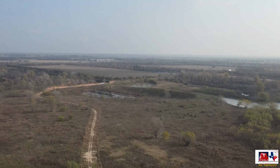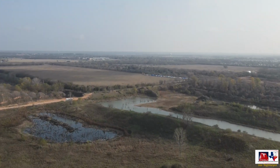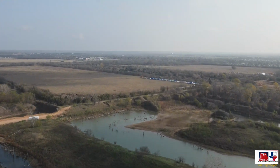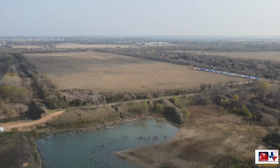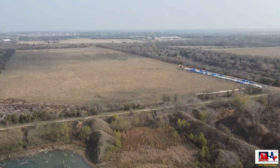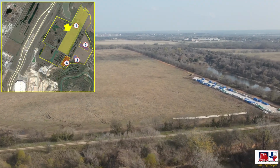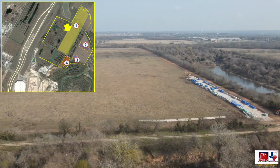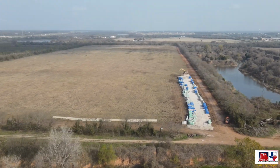So in my previous video, I noticed that there was some new activity up in this large clearing, and this is where the North Logistics Lot will be installed, or according to the permit, will be constructed with a warehouse at some point. They've already done a lot of soil testing, and you can see with this inset map, this area 1 is what we're looking at right now, and this is where they did all the soil testing.